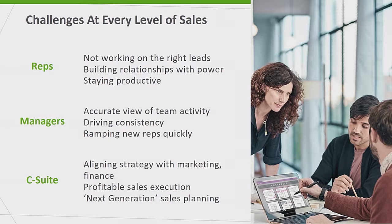So on the reps, certainly one of the main topics we hear is not working on the right leads. Whatever the process is that gave that lead into the system, it's not the right one, or it's not working out. So we're going to talk about some of the things that we've done on the Dynamics side to help out that process.